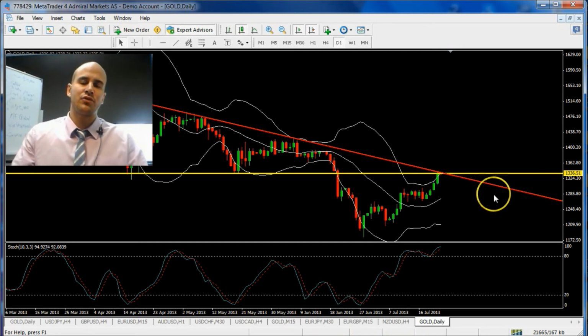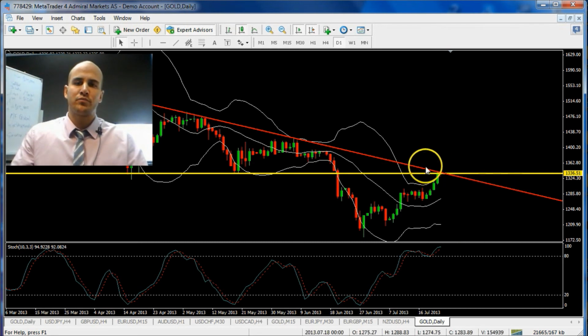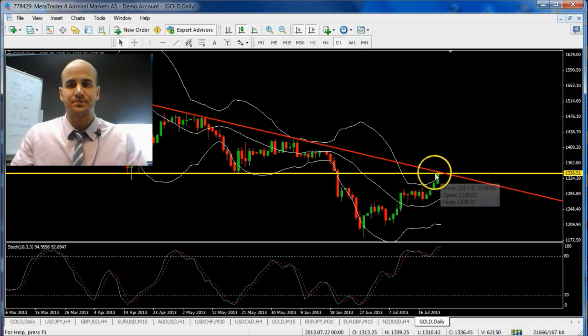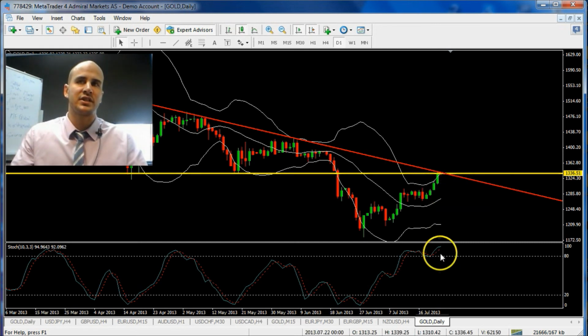So we have several resistances here. The price is intersecting with a long-term bearish trend line, which is different to the one that was broken at the beginning of the week. We have former support at 1337 now acting as resistance, and price is intersecting with that. We have the upper Bollinger band resistance, and stochastics is overbought as well.